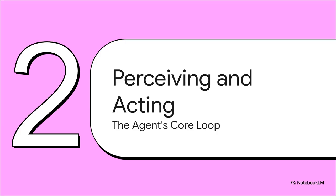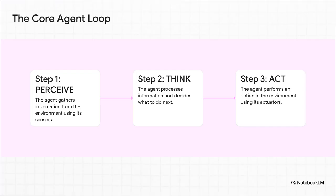So let's dig a little deeper into that core loop, that perceive and act cycle. Because this is the engine that drives every single agent, from the most basic thermostat in your house to the most advanced robot you can imagine. It really all boils down to three simple steps. First, the agent perceives the world around it. It uses its sensors to gather info. That's its input. Step 2, it thinks. It takes all that information and, based on its programming, it figures out what to do next. And finally, step 3, it acts. It uses its tools to actually do something in the environment. And this loop just keeps going over and over, constantly updating, constantly responding.